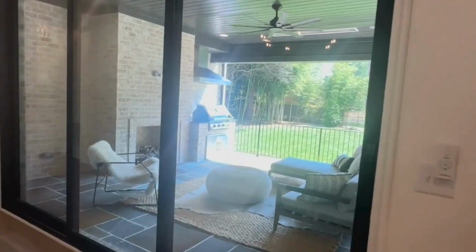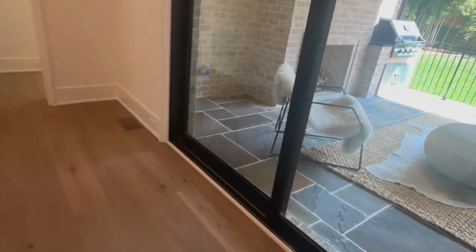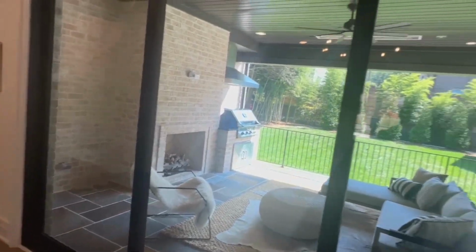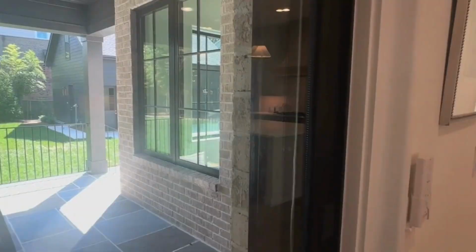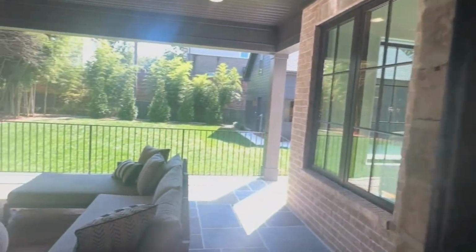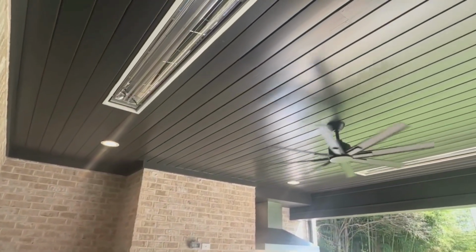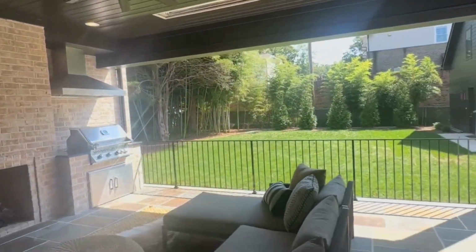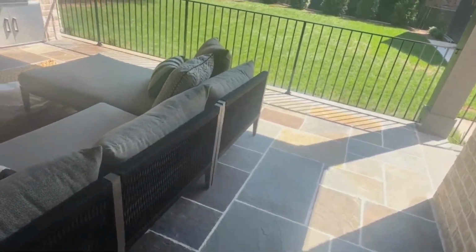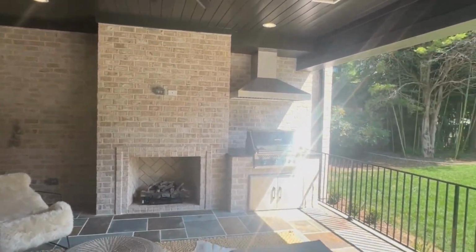So heading back out onto the slider, I want to point out this is the accordion style door. So you could basically bring the outdoors in the non-hot months of the year here in Charlotte. You do have space heaters on the ceiling. You got 2 space heaters for this back porch, which is super nice. Slate floors, gas fireplace, already wired up for a TV above.